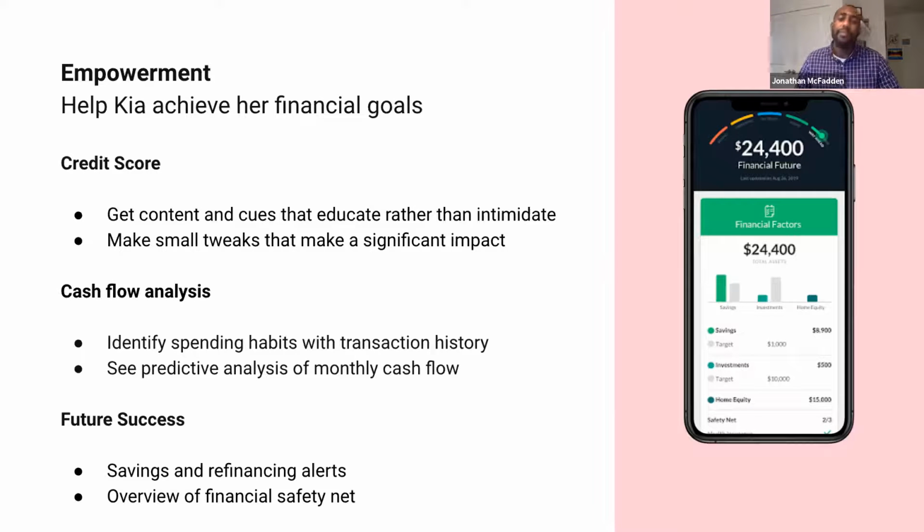For example, if Kaya's paying $240 a month on her auto loan, she might get an alert showing that she could potentially refinance for a lower APR that drops her payment to $195 a month. That's a $45 monthly savings. That may not feel like a substantial amount in the short term, but over time, it amounts to a sizable savings and less interest Kaya has to pay.